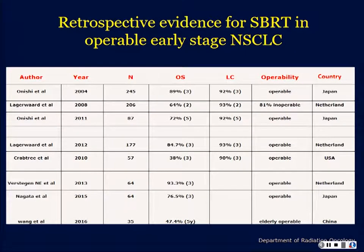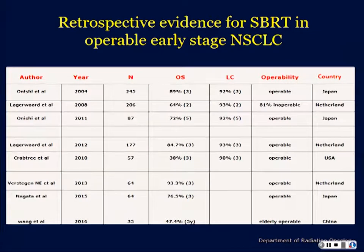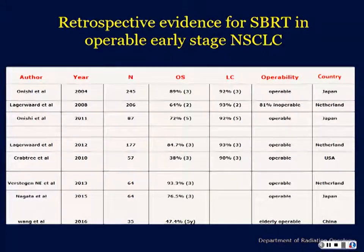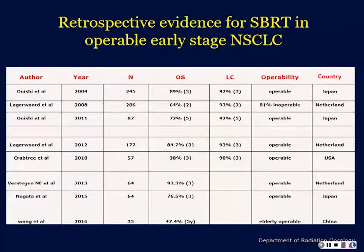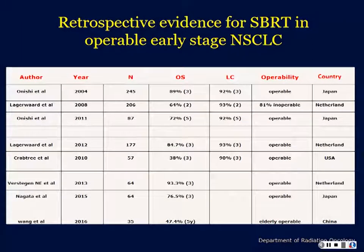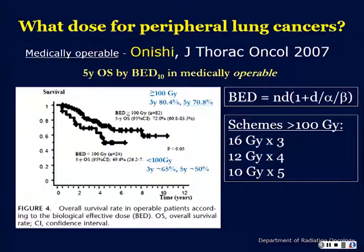Retrospective for operable stage. Again, this number looks fantastic for local control. Is that because they cherry-picked the patients, or because of the technique? We have no idea, but it comes to a local control rate of more than 90%, and overall survival is kind of mixed data, but I will roughly put it at around 70%-ish. So for the patients who can still be operable, it still remains an option only if the patient doesn't want surgery. But otherwise, I think they still need to get surgery from thoracic surgeons.